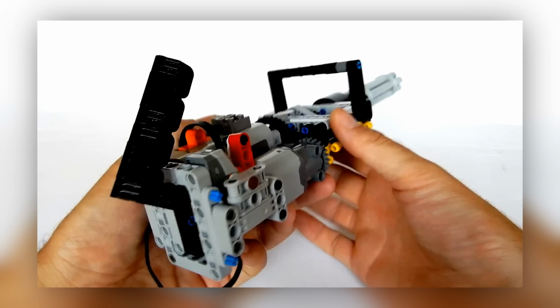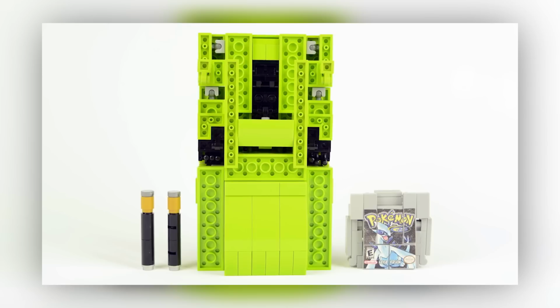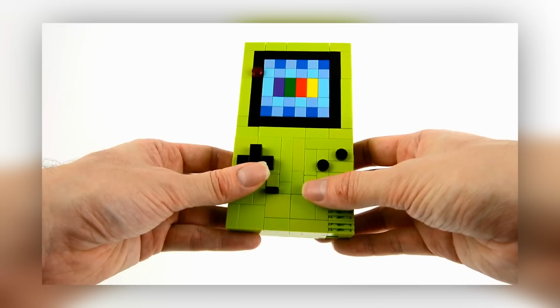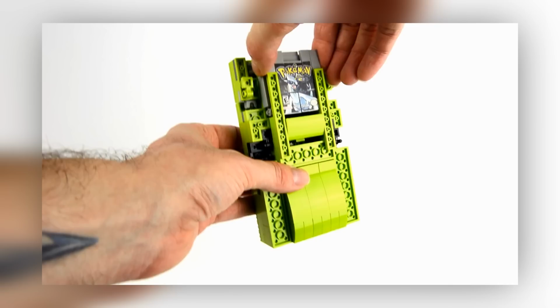But anyways, I always see some very interesting builds coming from this guy, and let's move on to the very last one. This is the number 1 build of the week, and that is the build Prismatis by Julius von Brunk. Now, I wasn't even a very big Game Boy fan back in the day, so this isn't really buying me over with nostalgia points. Even though the build for the Game Boy is quite nice, it has a pretty awesome function inside. You can take out and remove the batteries if you want. You can also insert a Lego-made cartridge, but that's not really the main thing that draws me here.